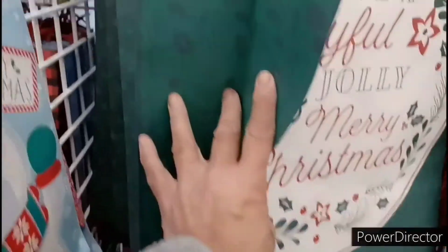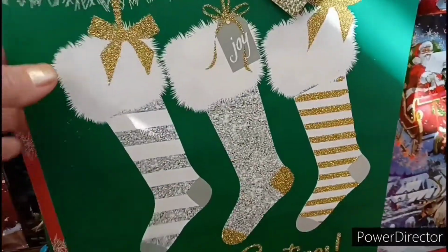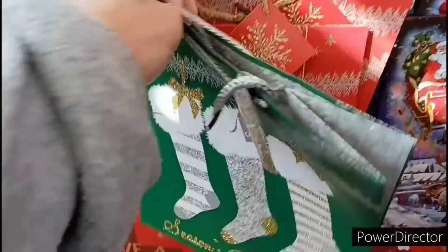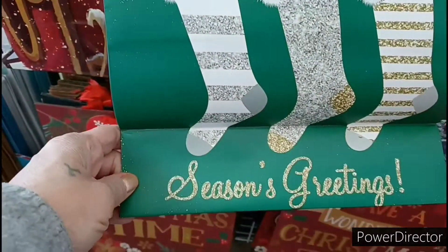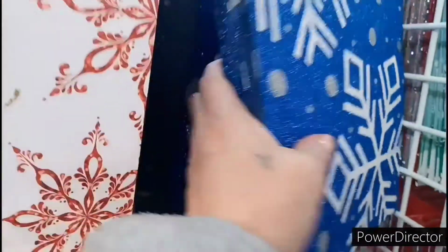Have a joyful and jolly Merry Christmas. Wow. And their tissue paper for the gifts. So beautiful. Beautiful. Season's greetings. Season's greetings and glitter. Let's see if it has it in the back. Nope. Hold on. Does not have the glitter in the back. Love this vintage style. I really go for that. There you go, the vintage style again. Fun patterns and glitter.